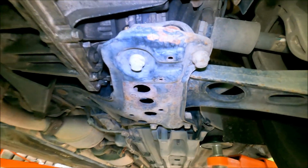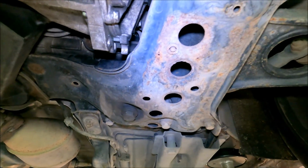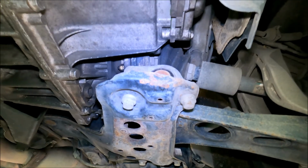You also need to check out the subframe. It's one of the important things to inspect. It tends to rust out. As you can see, this one is starting to go out a little bit, but it's gonna be good as long as it's protected in time.